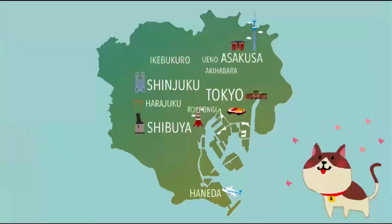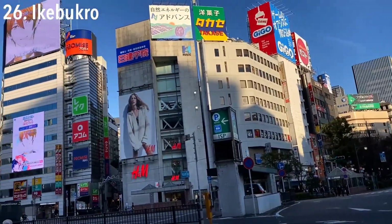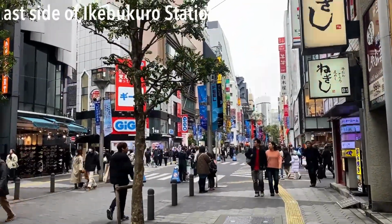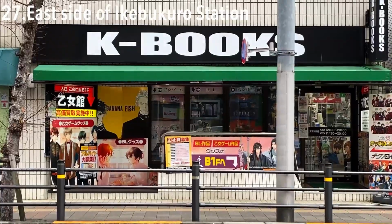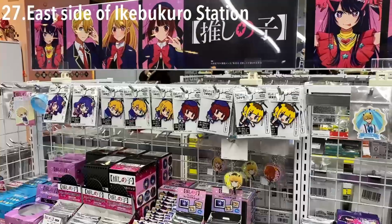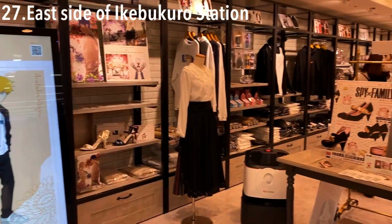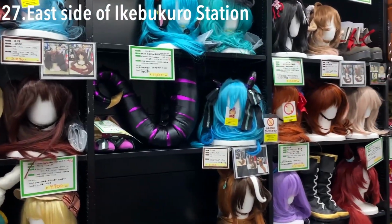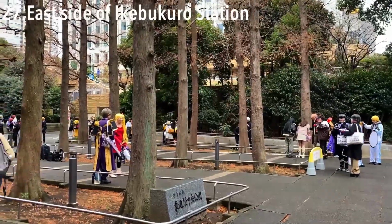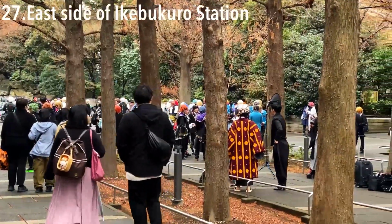Ikebukuro. Ikebukuro offers plenty of entertainment, shopping, and dining opportunities. East side of Ikebukuro Station. While not as well known as Akihabara, Ikebukuro is also a center of otaku culture. The east side of Ikebukuro Station is home to anime character cafes and specialty stores selling character goods and cosplay goods. It's always crowded with young girls. Cosplay events are often held on weekends, and if you are lucky, you might see some cosplayers.